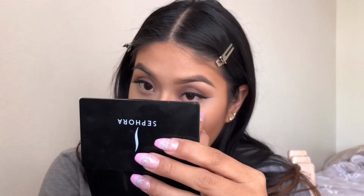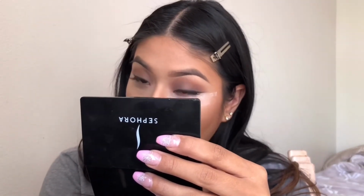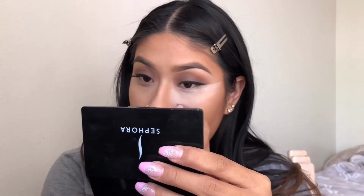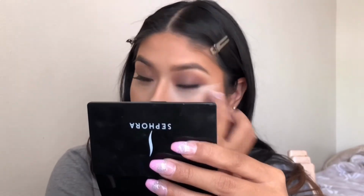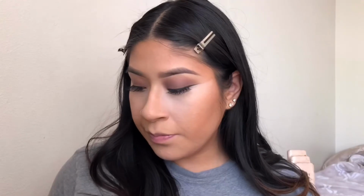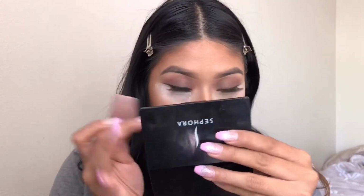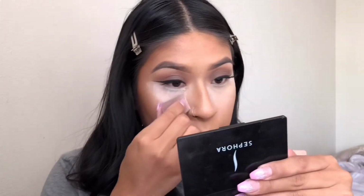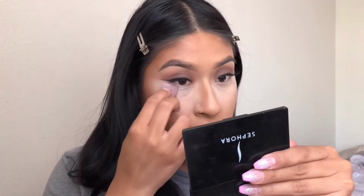And then pat it on. Etc., etc. So I pat that in. This is the baking process. Here. So I put it all where I put my concealer. Drag it down.